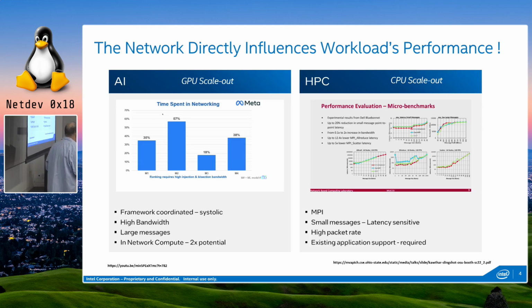AI, high bandwidth most of the time, but actually some other time, especially as the deployment and importance of inference grows, you also get some latency sensitivity, and you get significantly shorter duration of, quote unquote, the flow, which really means that you want to get your feedback loop closed much faster, call it congestion awareness.